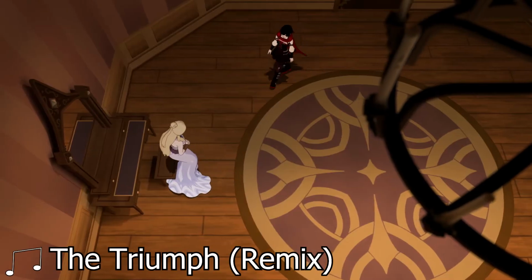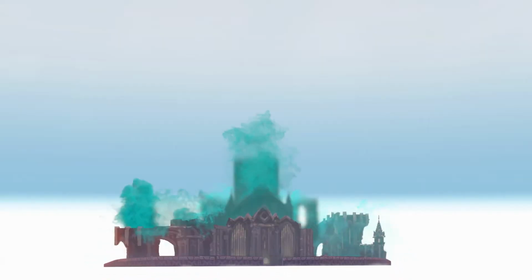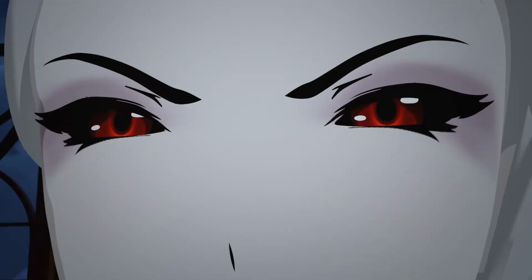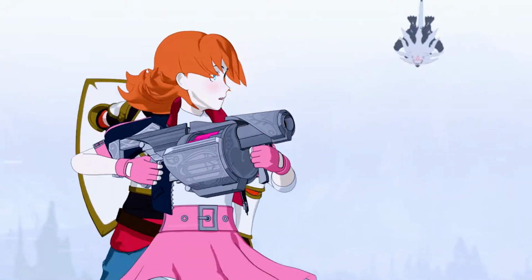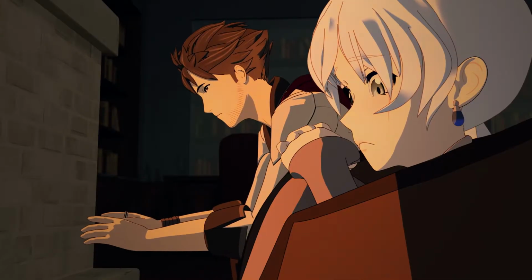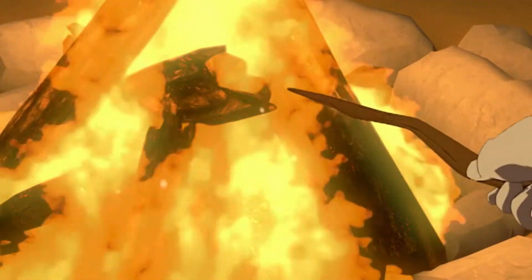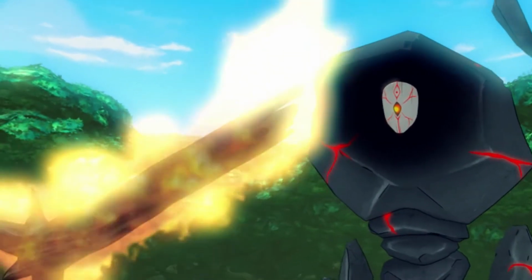For my final topic of this video, I'm going to cover an aspect of RWBY's animation that I haven't spent a lot of time with before, and that is the special effects. The special effects for Volume 6 have had a major change, mainly that almost all of them are 2D animations. I first took notice of this with the fire animation for the fireplace in Episode 5. That's quite a change from the typical implementation of the fire special effects that we have seen in Volumes 4 and 5, which were typically a combination of particle and fluid simulations.